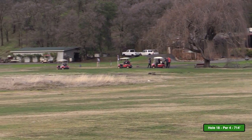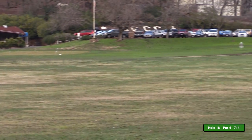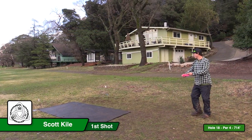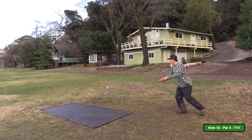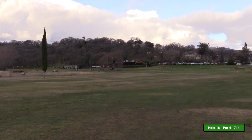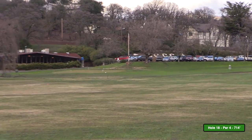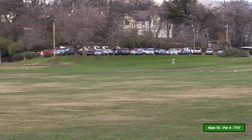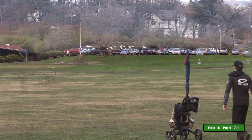Chris still having that same problem with his roller. Could have slipped up a little bit on the tee pad, but it's really not as far as it looks on the upshot. Dude, that's money. Good looking roller from Scott. I lost that one a little bit, but it comes back in frame right there. Not too far from mine.